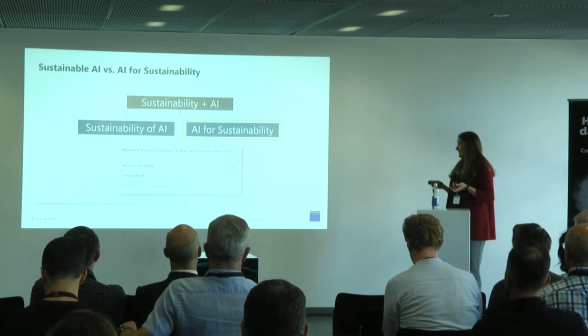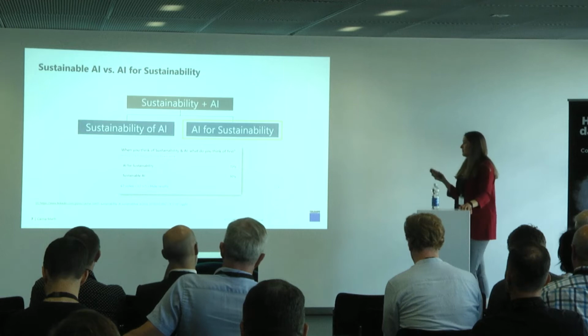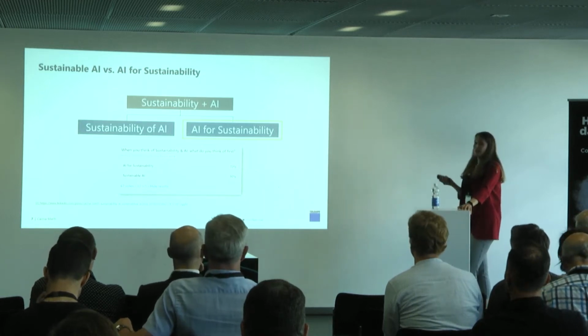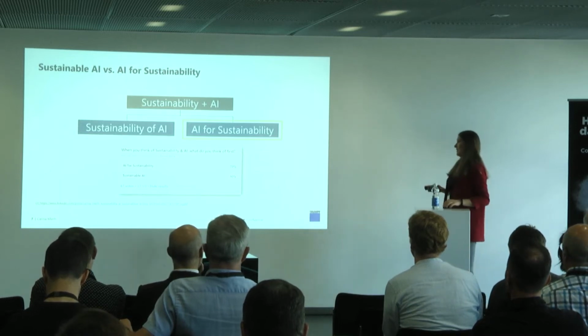But in my case, since we're in the industry and I want to be on the big lever, we will focus on the AI for sustainability case here. But later I'm excited to discuss also how you think about this figure here.